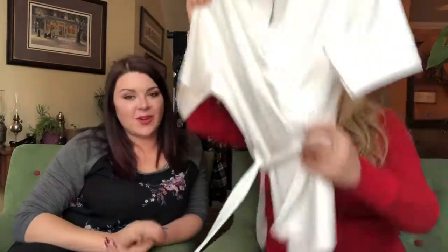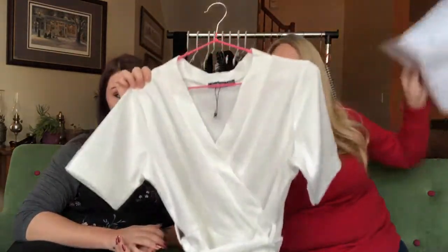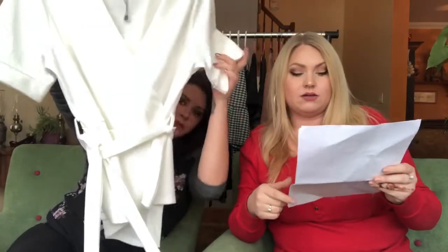And our next item is also from Boohoo. And this one is the Jenny short sleeved wrap tie top. And I got all of these on sale for 50% off, which Boohoo's really good at. They always have about 50% off almost every other weekend.